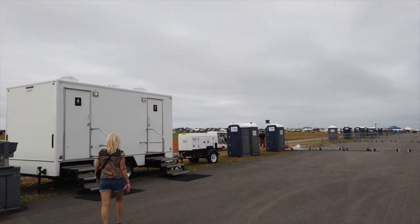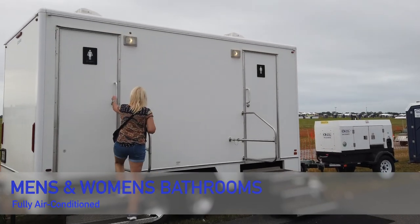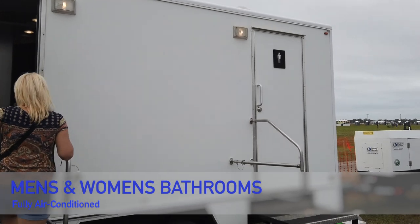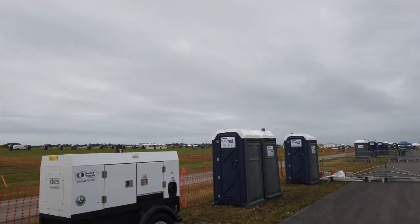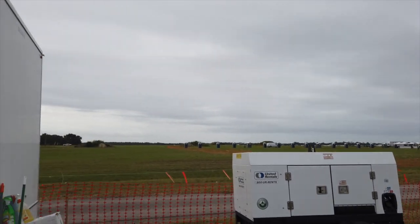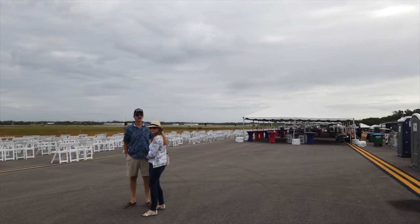And here are the wonderful bathrooms. And it appears they're even air conditioned. Man, can't beat it. Air conditioned bathrooms.